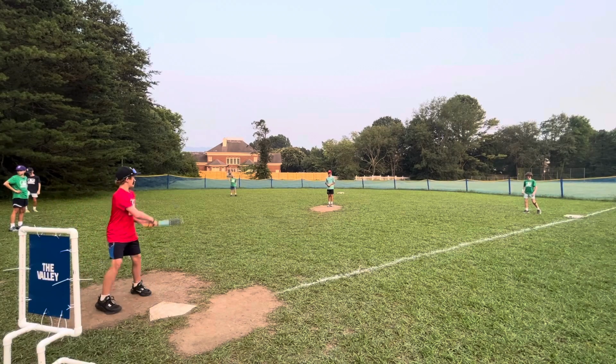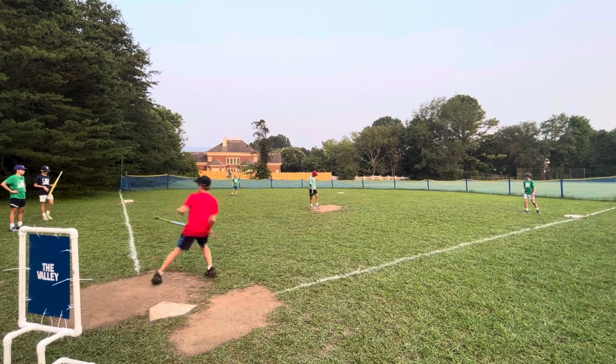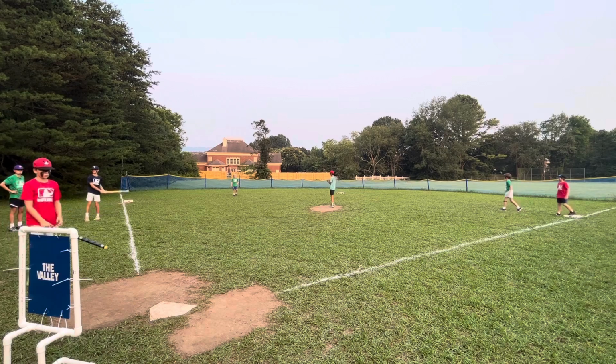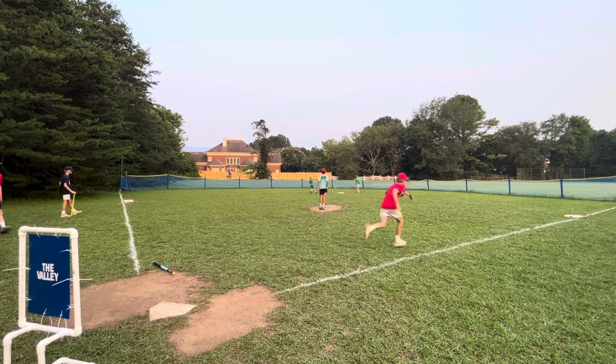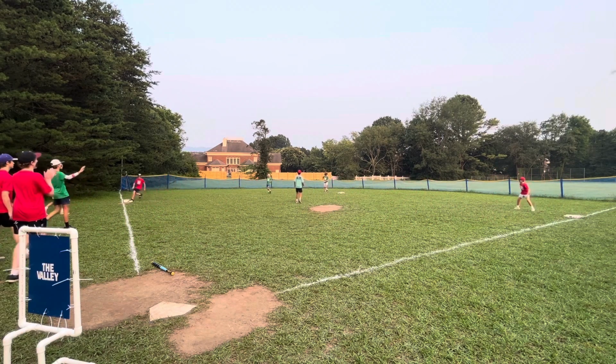2 balls, 1 strike on Chapman. The pitch from Reed. And Chapman takes ball 4. Sorry, the 3-1 pitch. Griffin, the captain, comes up to the plate now. Griffin hits it right up the middle. Chapman goes to 3. And there's no one there.